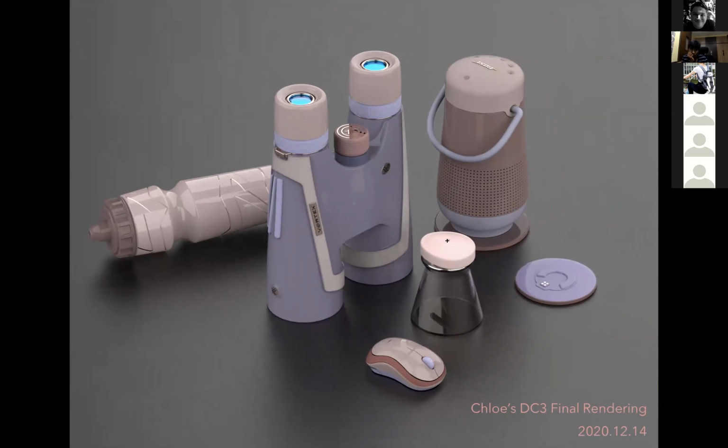Because on the speaker, there's kind of a similar thing where you've got the buttons on the top of the speaker, and so it looks like it might be one of those buttons on the glass jar. Yeah, just eraser tool that thing out. Okay, cool. All right, Chloe. Thanks a lot. Thank you.